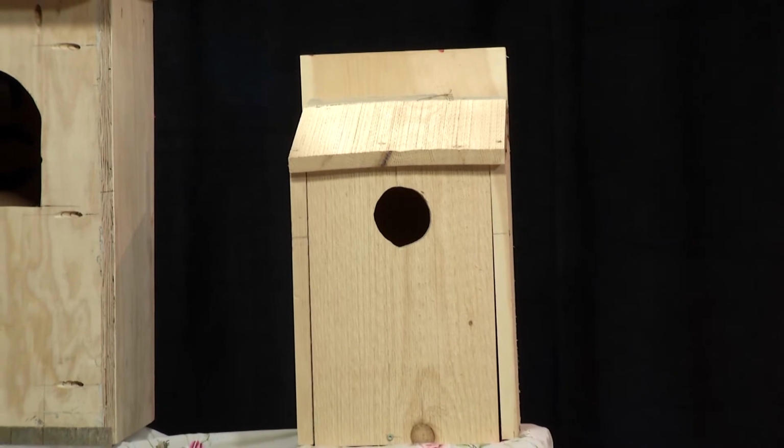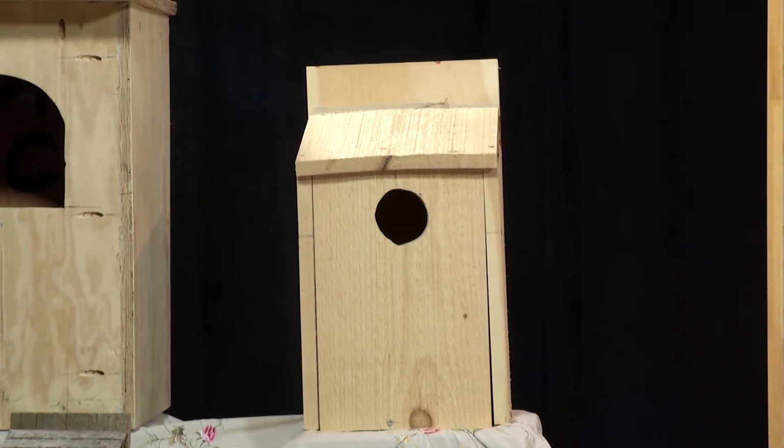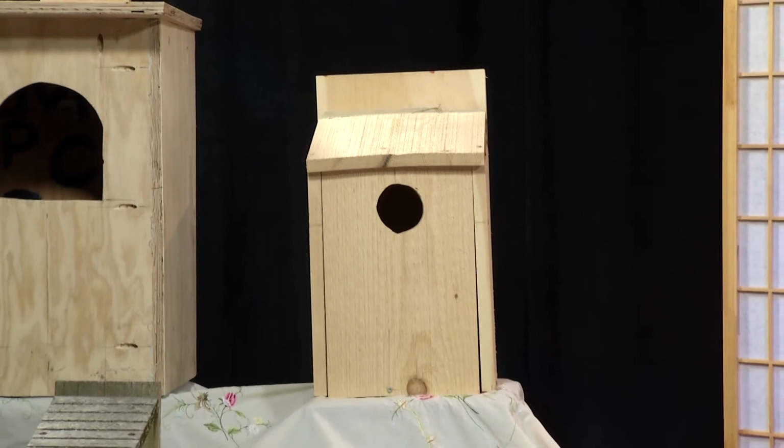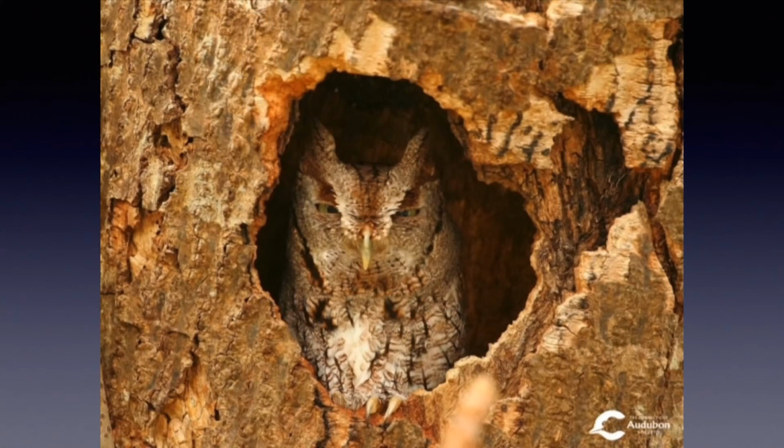Now, I have been what is now called birding for most of my life, long before it was considered fashionable or cool. And I have never seen an American kestrel. And from the pictures, it's a very pretty bird. I would ask you, is it common or is it uncommon? Is it habitat specific?